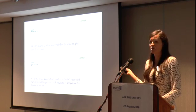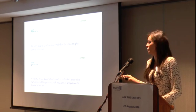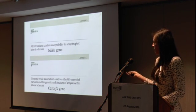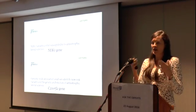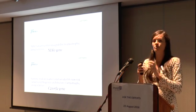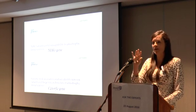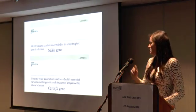So two research papers came out this month, basically identifying new genes that are associated with motor neuron disease: NEK1 and C21orf2. This top research paper here, NEK1, was actually discovered using 1,000 familial ALS cases. They weren't in large families, they were all single familial ALS cases. It included probably about 100 from Australia. And they looked at all of their genomes and found an overrepresentation of detrimental genetic variants in this gene.